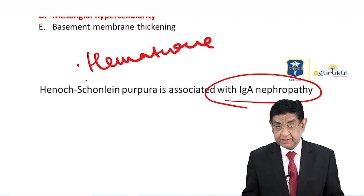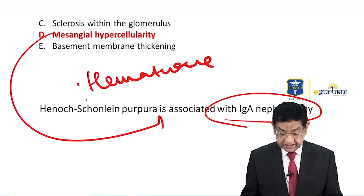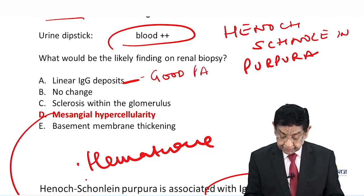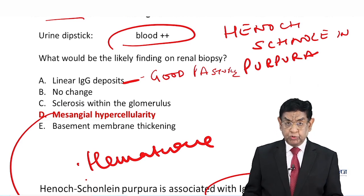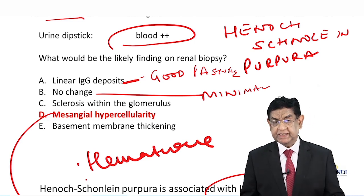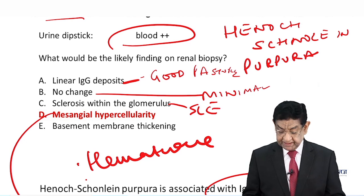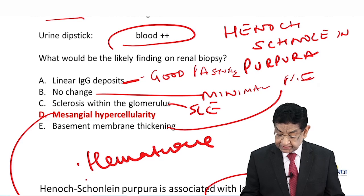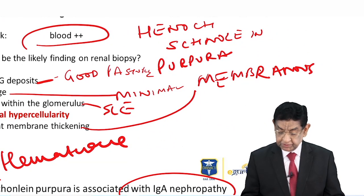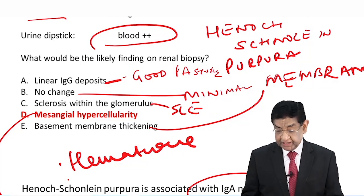And due to the same reason, they have mesangial hypercellularity, a classical feature that we see in IgA nephropathy. Linear IgG deposition, this is seen in Goodpasture syndrome. No change, this we see in minimal change disease. Sclerosis, this we see in SLE. And basement membrane thickening, this we see in membranous. So by the rule-out technique also we have seen that mesangial hypercellularity is seen in Henoch-Schönlein purpura.